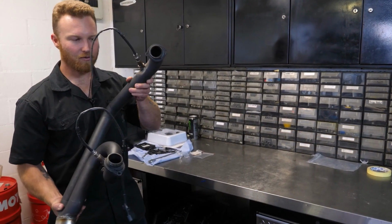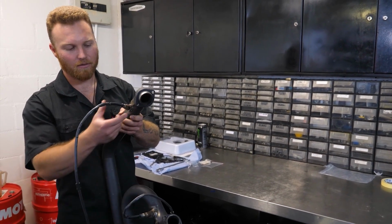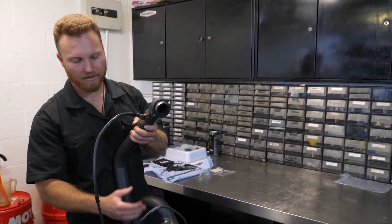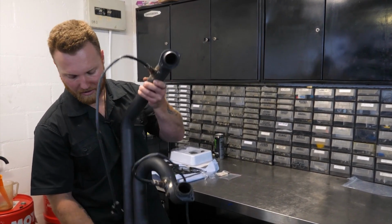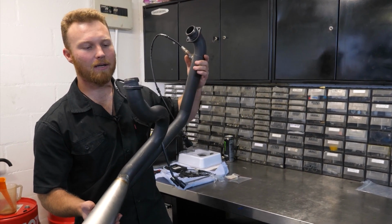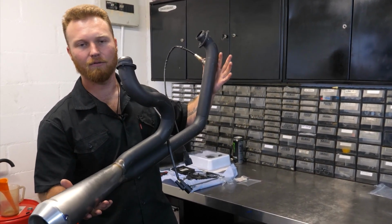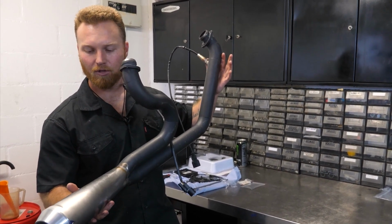Got the exhaust together. Got our new O2 sensors from our Thundermax kit. These are large 18 mils, so we had to weld these bungs in, make provision for them. And all the pop rivets are in, so now I can bang it on the bike and do a couple of test runs. And then once that's done, we'll obviously send it for ceramic coating and have it looking all pretty.